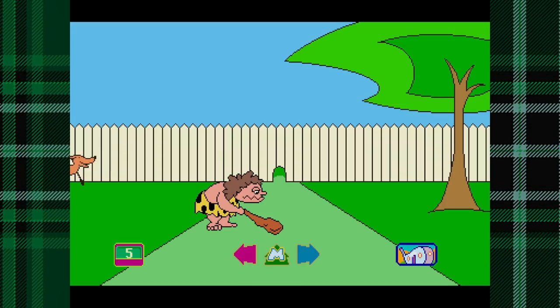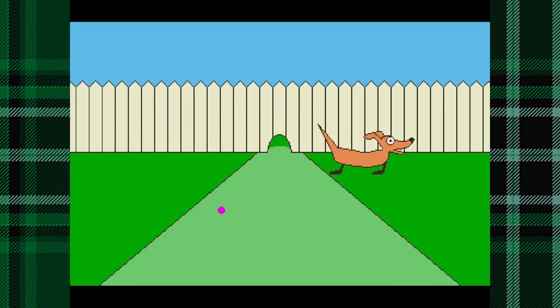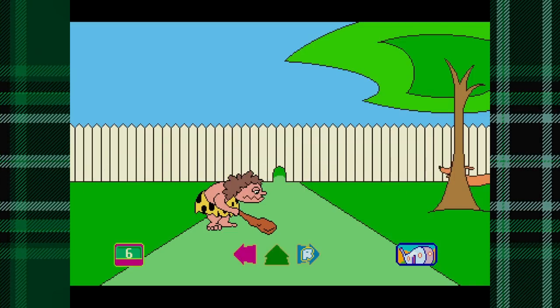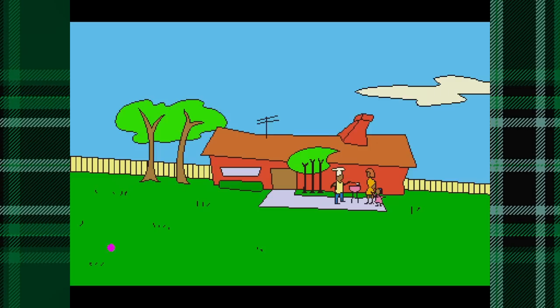So there's no real good way to tell when you're supposed to push the button, because you would think when something's out of the way, you'll make the shot. But listen to me, I can't even form words. This game just defies all laws of common sense. See, that time the dog was in the way and I made it.